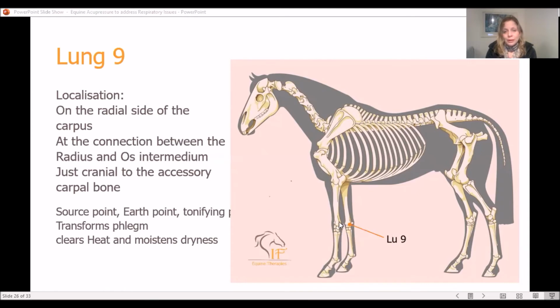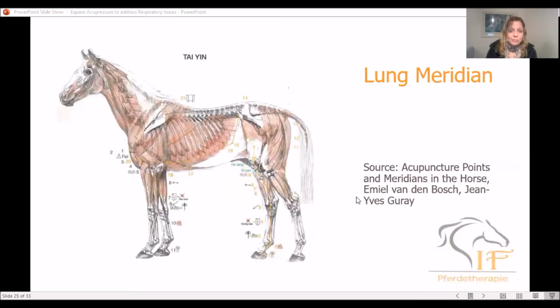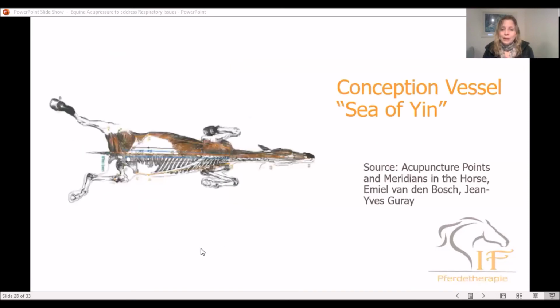If you have a problem in a certain area, you can always work with points that are in this area or close to that area, because then usually through the flow of the meridian, you address imbalances there. So lung 9 obviously is a good point to work if there's a problem on the carpus. But it also says there's chest pain, and that makes sense again when we look at the flow of the lung meridian, because it basically starts in the chest. So through the flow, you can exit it through lung 9. And then we have our last point.